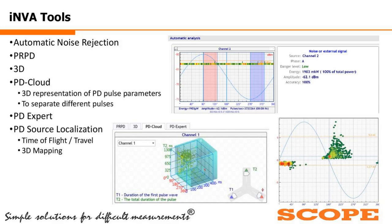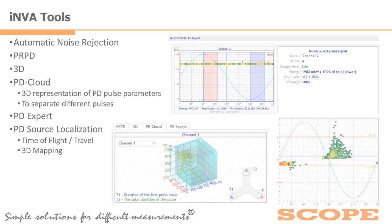However, in three dimensions, you can see those waveforms in X, Y, and Z coordinates, and you can visualize it better, whether it is a partial discharge or it is noise. Then comes your PD cloud. PD cloud is here. Let me use the whiteboard once again.